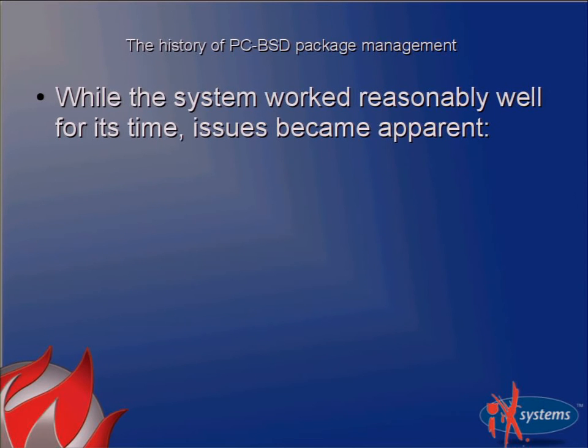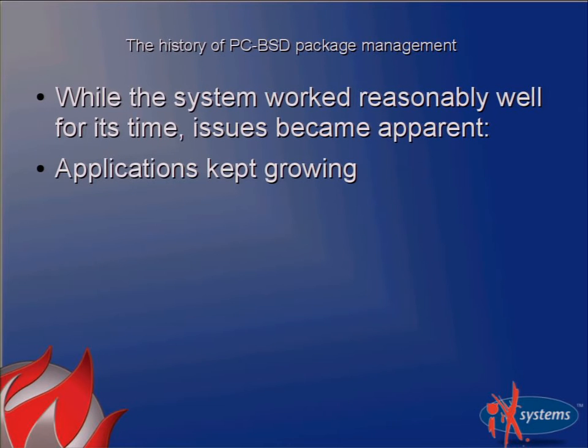So, over the years, the system worked pretty well. I mean, it was neat. It succeeded at what I wanted at the time. You have to remember, this is all pre-package NG. So, at the moment, there wasn't a lot of other options that would have worked for us. But, you know, as time went on, issues with it became apparent.